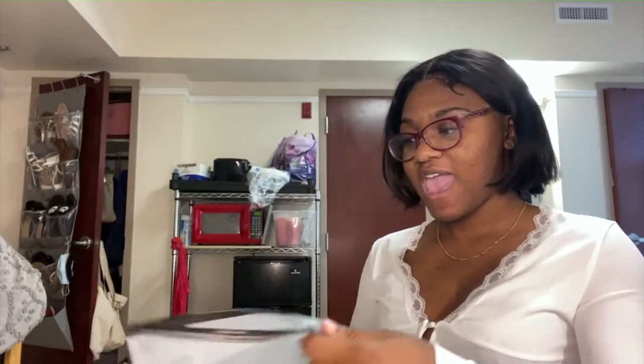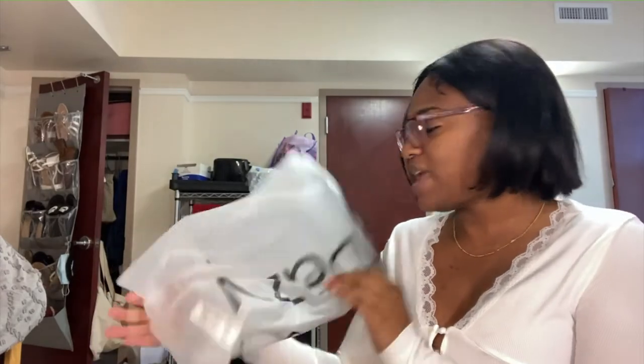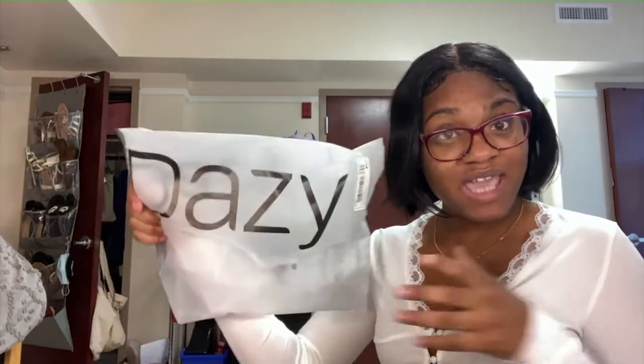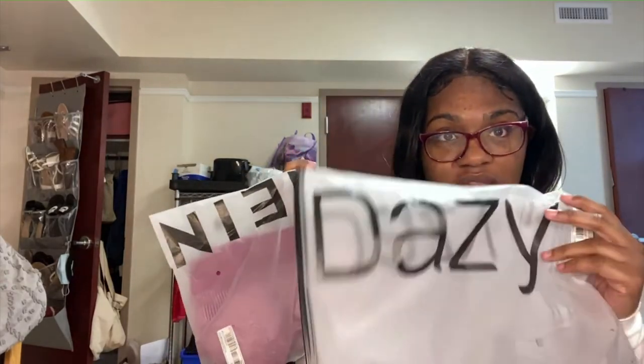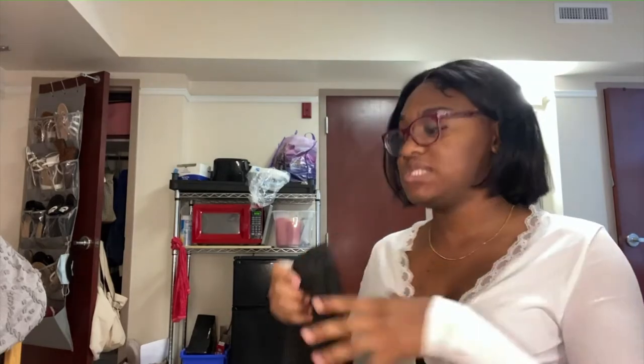So I'm taking out the packaging right now and what is this? It don't say no SHEIN, y'all. What is this? Daisy? Why that one say Daisy and this one say SHEIN? Y'all, I'm saying they all originate from the same places. They just have different prices. I promise you. But this is the skirt, y'all.